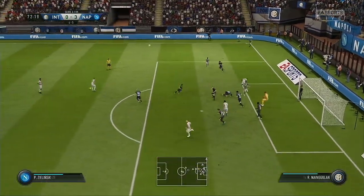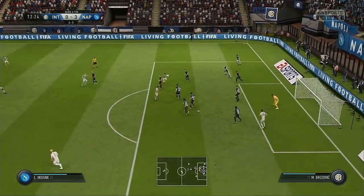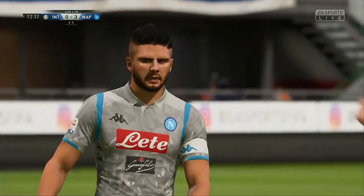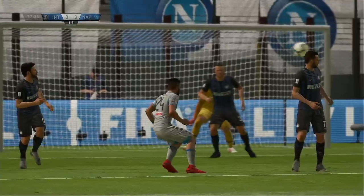Corner swung in. And a crack! Shots on here. And he's caught that right, but just off target. Not too much wrong with the technique there.